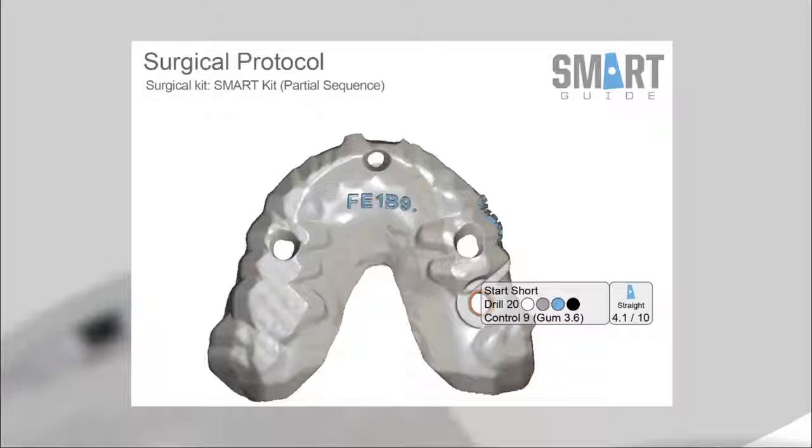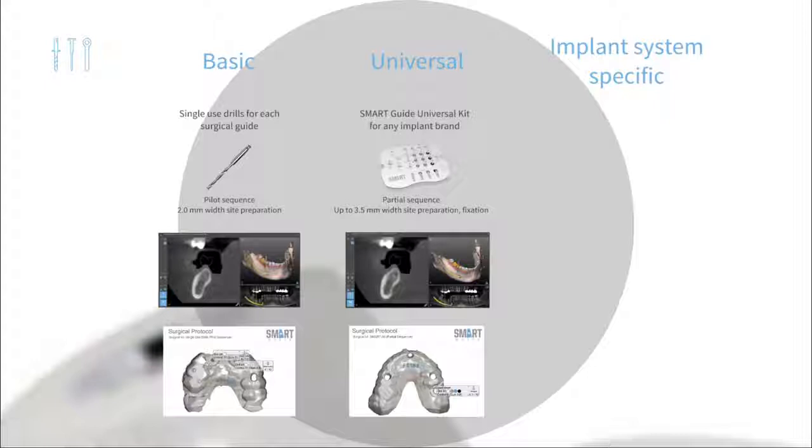We also support implant brands, and we make continuous integrations with selected implant companies. For example, Straumann implant brands are integrated in the software. That means that we provide a full sequence solution for those brands with implant mounting.